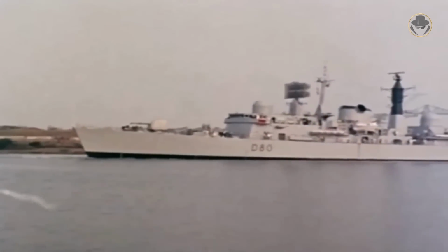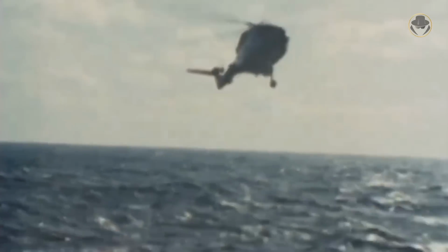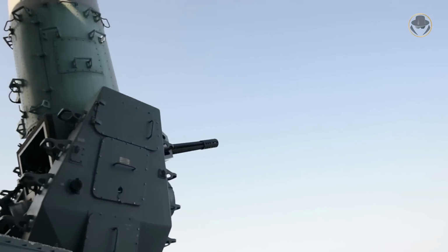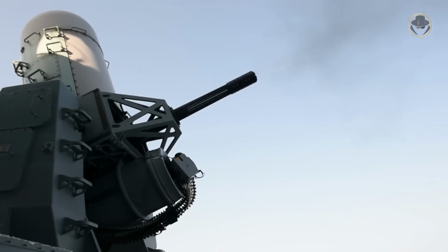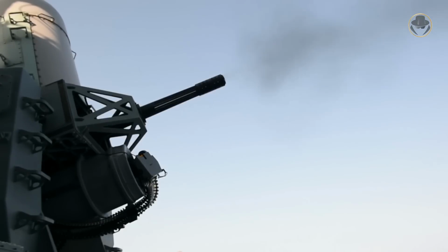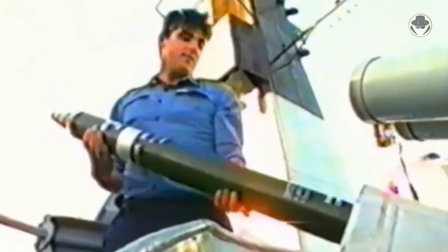Unlike the other ships of the class, HMS Sheffield was not fitted with torpedo tubes. The destroyer also had a flight deck and enclosed hangar for one Lynx helicopter. After the Falklands War, all Batch 1 and 2 Type 42s of the Royal Navy were equipped with two 20mm 6-barrel Mark 15 Phalanx close weapon systems with 4,500 rounds per minute rate of fire and 1,500 meters effective range. The Brits also fitted the destroyer with decoy launchers and additional 20mm guns.